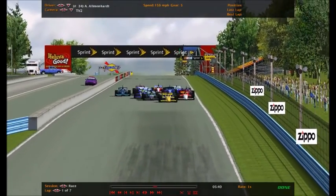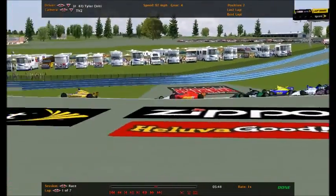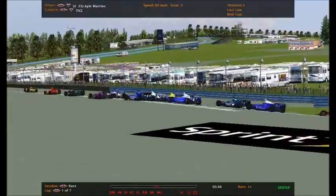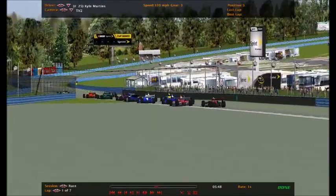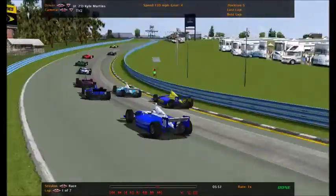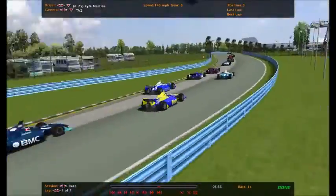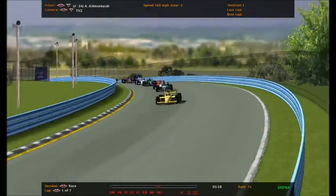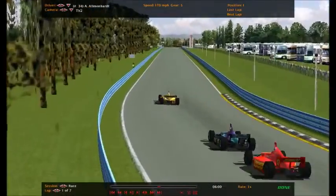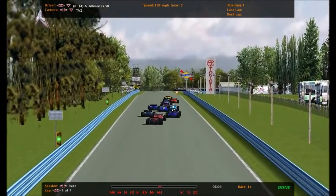Eric Almenhart gets the jump on the start on the outside. Look at them there, 3 wide heading into turn number 1. These guys better be careful. Kyle Martins is 3 wide back in here. Almenhart pulls out to the lead, but they're 3 wide. Martins had to go to the inside on the grass there, and Martins is going to fall back in the 25, unfortunately. But it is the number 34, Eric Almenhart, trying to get his 2nd win of this season, and he is currently leading here at the Watkins Glen International.